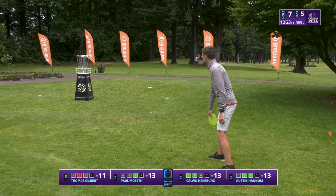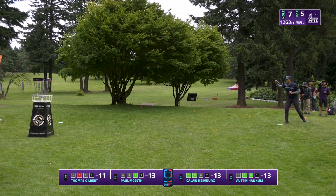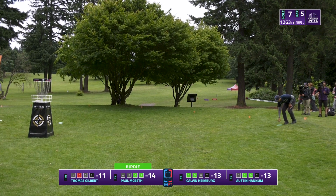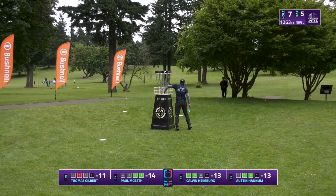Ooh, yeah, tough wind right there for Thomas. A little bit of right to left. Especially for the way he putts, it's probably a very tough wind for him to keep under control. Paul with a similar wind here. And there's a little bit easier birdie for him. 28-footer on the elevated pin.